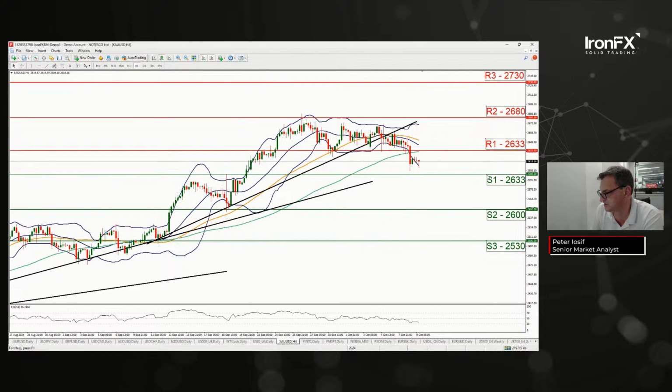The S1 at 2600, the S2 at 2550, and the S3 at 2505.